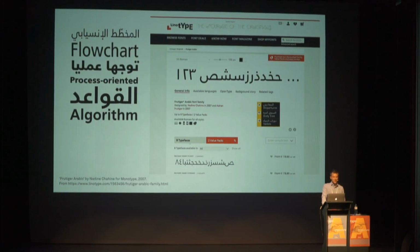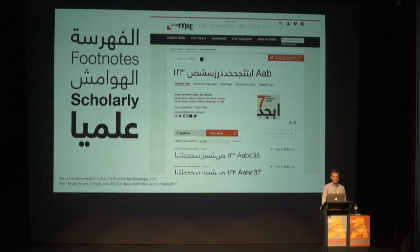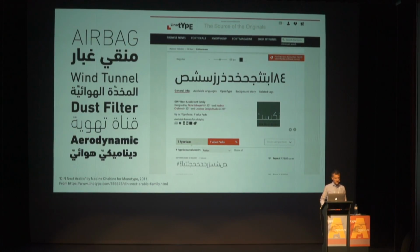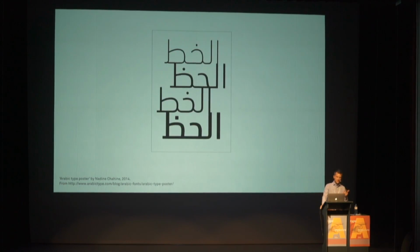Starting with Frutica Arabic in 2007, Nadine developed a range of Kufi-inspired designs. Neue Helvetica Arabic was published in 2010, swiftly followed by Univers Next Arabic and DIN Next Arabic, both published in 2011. Also, Akko was published the same year, and in this poster by Nadine, it is shown below DIN Next Arabic, Univers Next Arabic, and Sony SST Arabic from 2013.